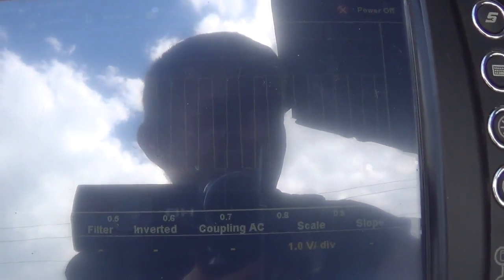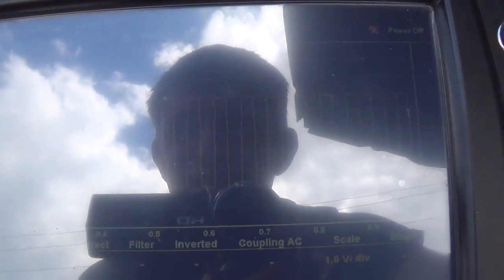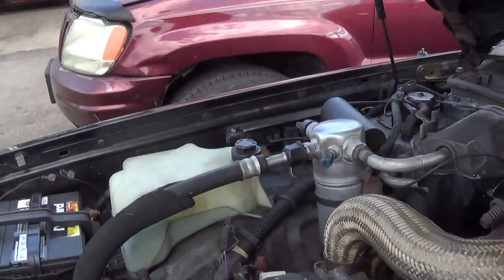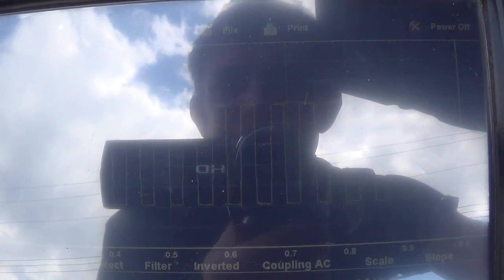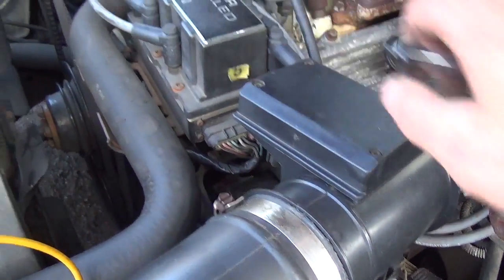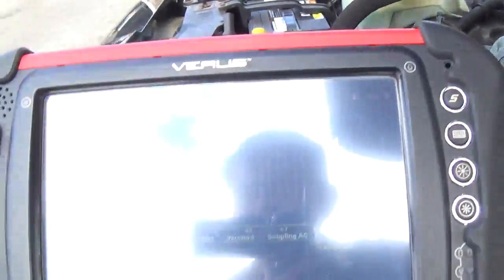Just think of the variables here. We have a rich condition with the mass airflow plugged in. If you unplug it, it runs very well off of the barometric MAP sensor over there. So the default strategy is working as it should. So how can we be metering too much air? I mean, it can't be a vacuum leak, that would give us a lean condition. Well, that's my thought process.